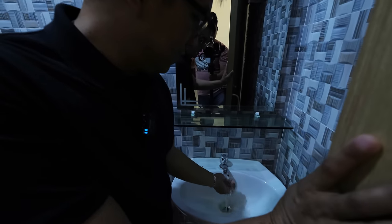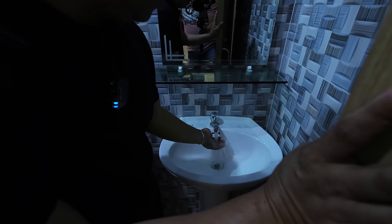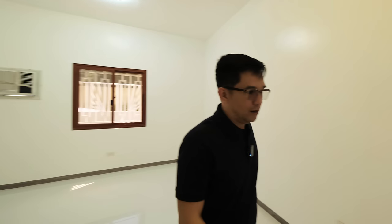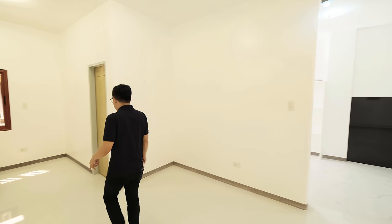Wow, ang lakas! Alright, so kita-kita mo pa ngayon, no? Dahil bagong-bago yung bahay natin, sobrang lakas ng tubig, guys. No worry in terms of the hydrosphere. Okay, over here, you have a common bathroom, which is here.